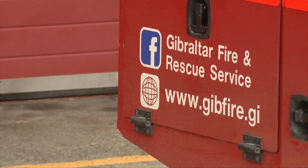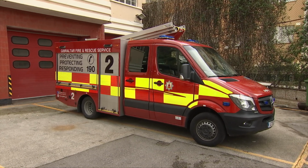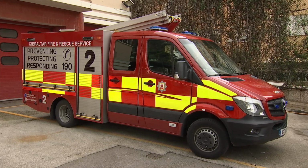For many, fireworks are another regular fixture at this time of year, and again the GFRS is asking that people be mindful in their use of any explosives and to minimise any risks. The main focus is consideration to everybody and its surroundings. Obviously fireworks can cause fires and that.